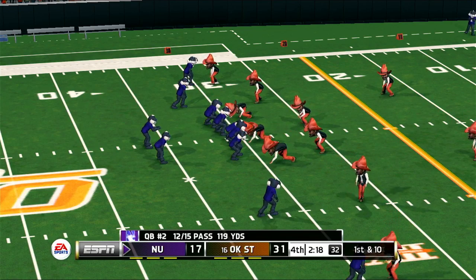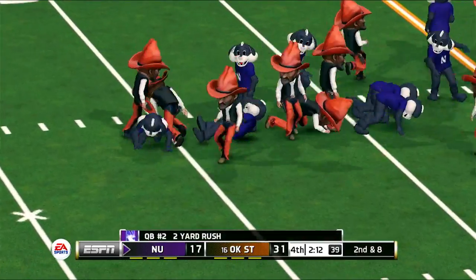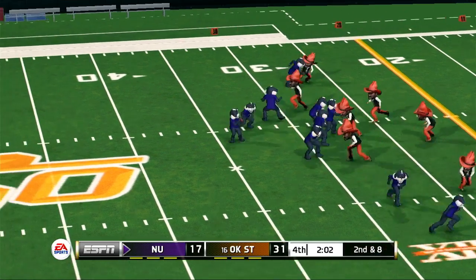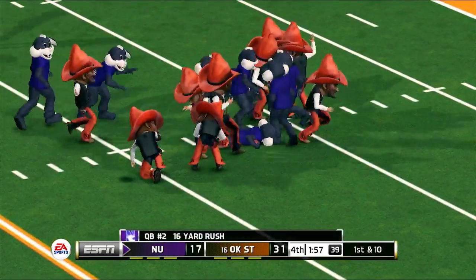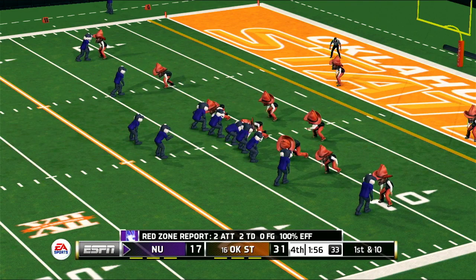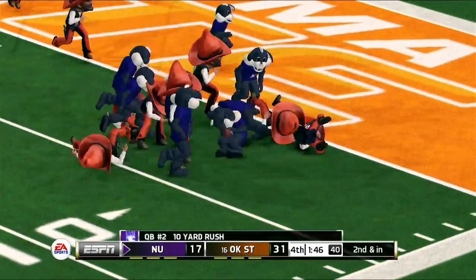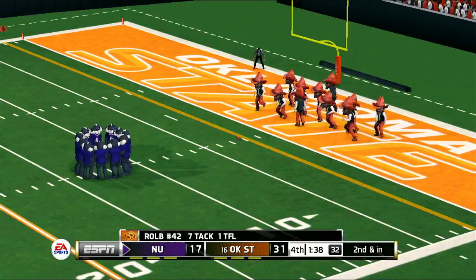Set. Set. He's going to try and scramble. They'll bring him down at the 28-yard line. He's scrambling. Now he's going to run and watch out. He steps up, scrambling around. Tackle at the 2-yard line. This is the 10th play of this drive.